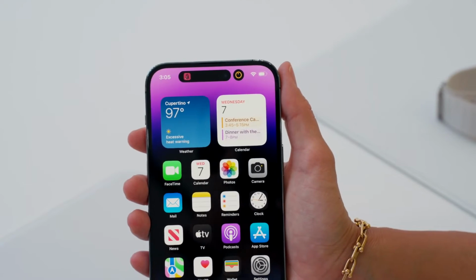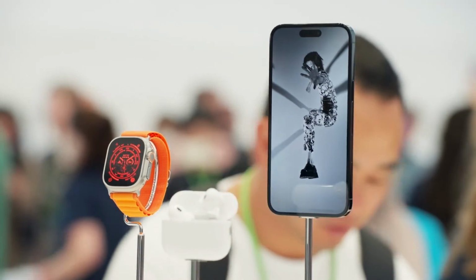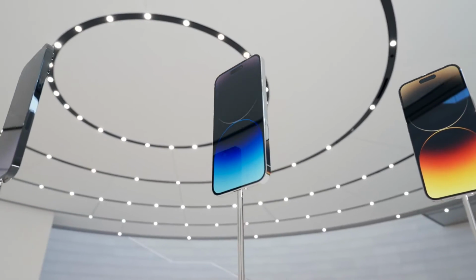Now this does have a Pro display. It has 1600 nits brightness, which is the same as the Pro Display XDR, but at its peak brightness, it goes up to 2000 nits, which is the maximum, and that's twice as bright as before.